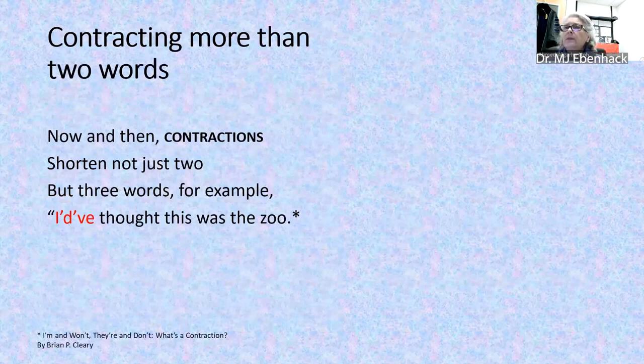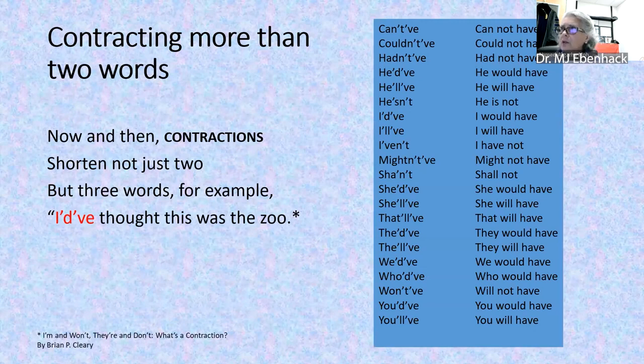Contracting more than two words. Now and then, contractions shorten not just two, but three words. For example, I'd have thought this was the zoo. Contracting three words is not common. It can happen, and you might find it written, but it doesn't happen very often. In fact, my spell checker thought that a lot of these contractions that I have in this list weren't words, so you won't find them in the spell checker. But according to grammarians, these can actually be words. So, can't have is cannot have. So I can't have gotten an F on that test. I studied too hard. I'm not going to go through all of those, but just to say that there are some contractions where we'll contract three words.